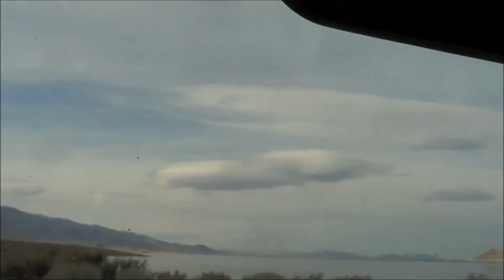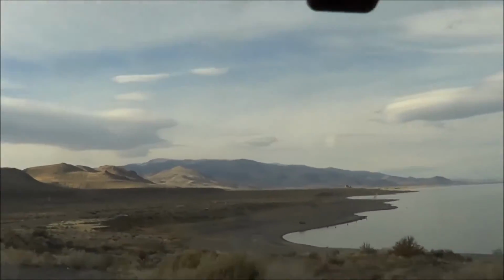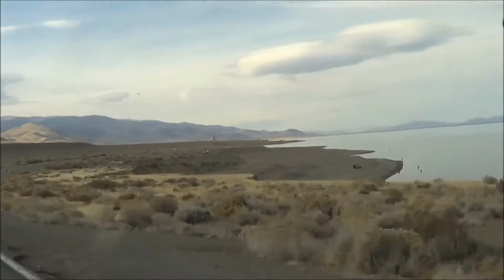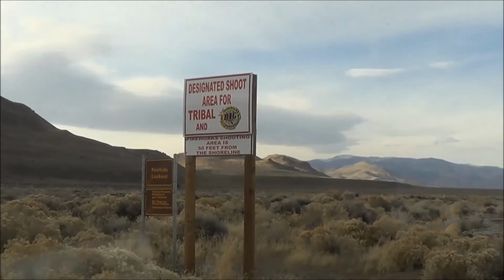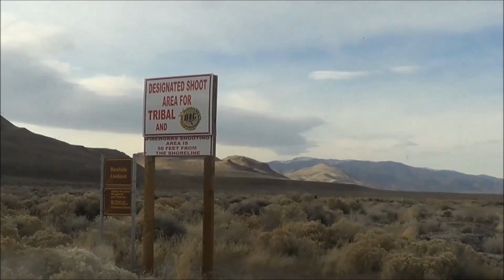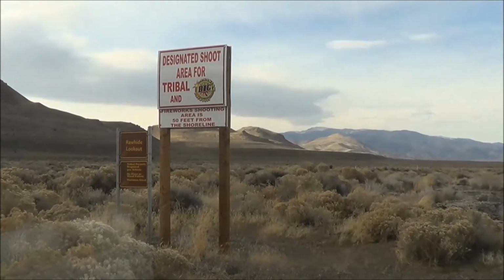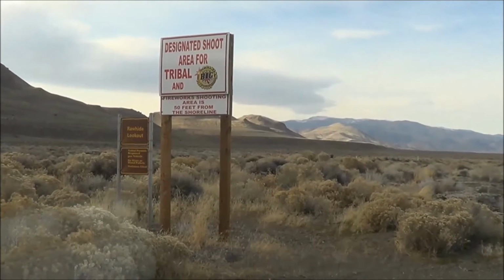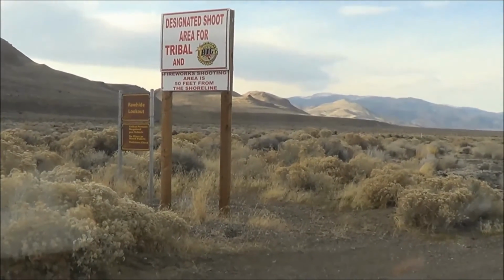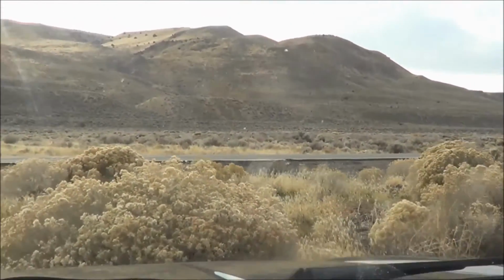I think right up here is probably about as far as I'm going to go, because my view isn't going to get any better than probably right down here. So we will stop down here and take some pictures and check it out. Designated area for tribal and phantom fireworks. Fireworks shooting area is 50 feet from the shoreline. Tribal permits required per vehicle. No glass or wooden pallets. Violators cited. So apparently I can't even park down in there because I need a tribal permit. Well, I guess we'll park out here and take some pictures.